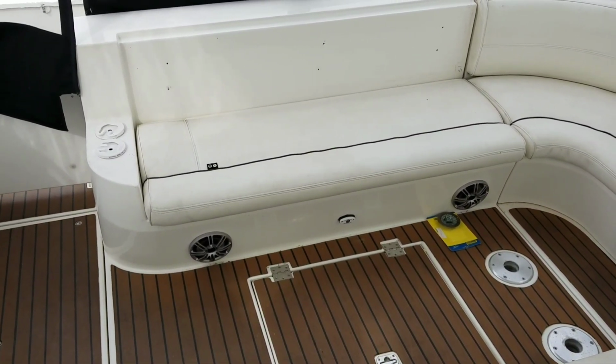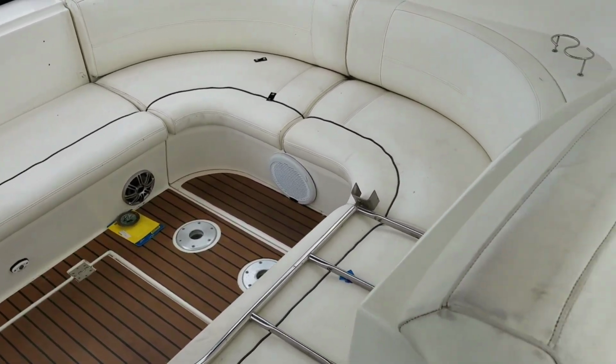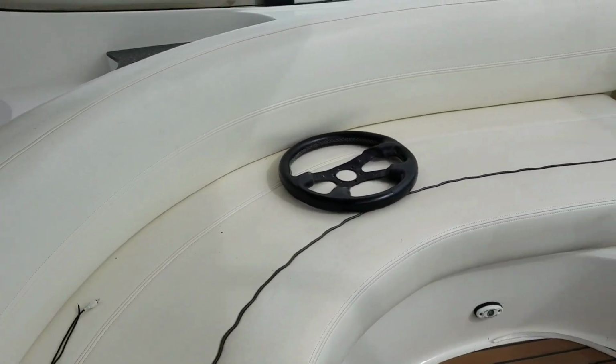So next time you see this interior, it'll be different. I'm not going to say what.